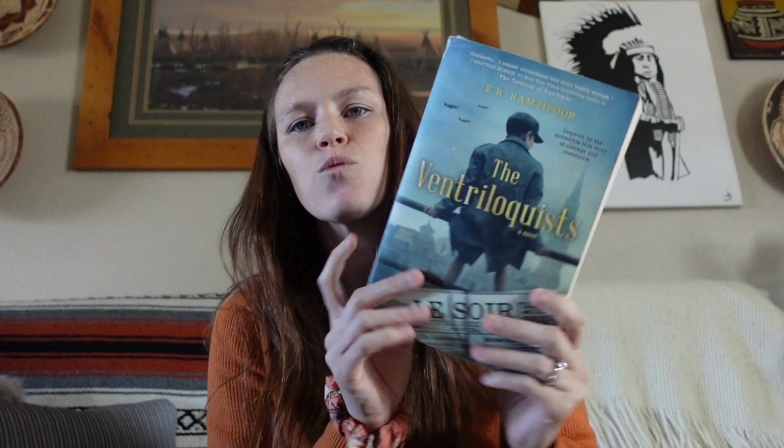And I have been reading The Ventriloquist. So I am up to page 124 in this book. It does not start on page 1, which is part of the reason why it sounds like I'm a lot further. It starts like 13 pages in.